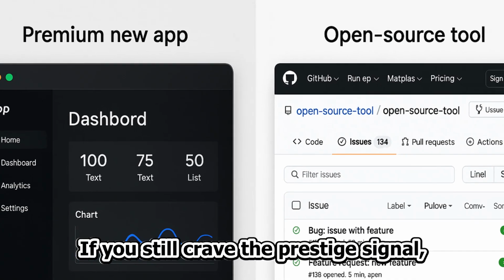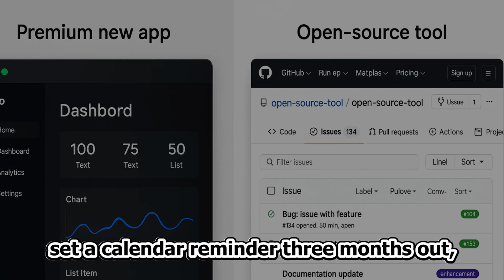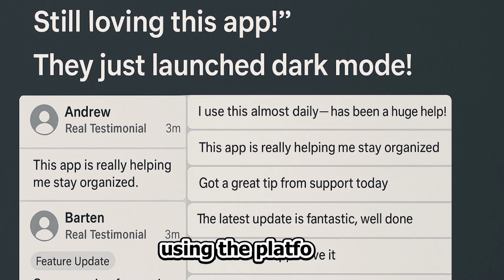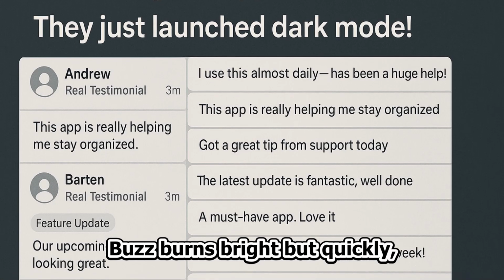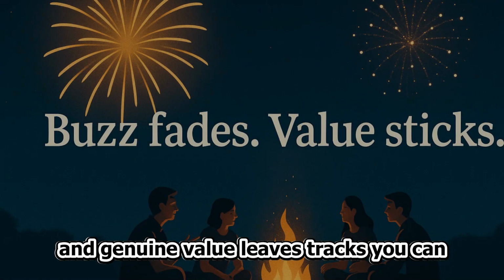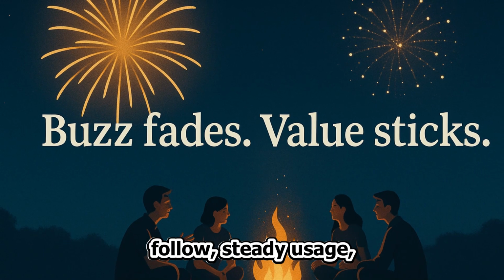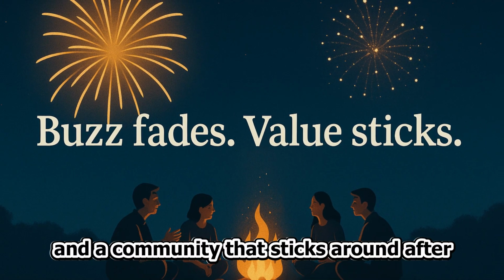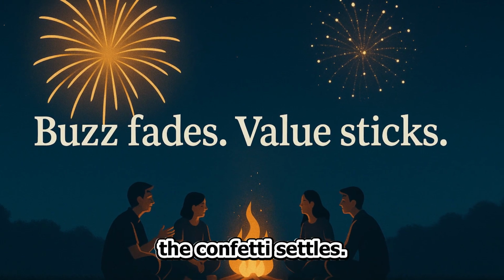If you still crave the prestige signal, set a calendar reminder 3 months out, then review whether friends are actually using the platform. Buzz burns bright but quickly, and genuine value leaves tracks you can follow, steady usage, meaningful testimonials, and a community that sticks around after the confetti settles.